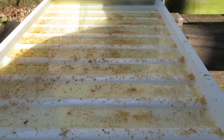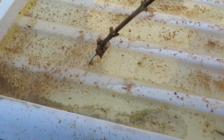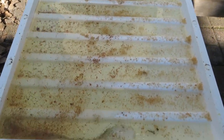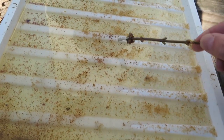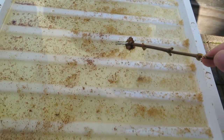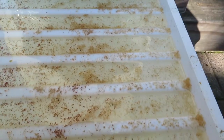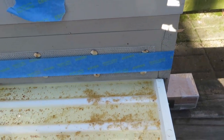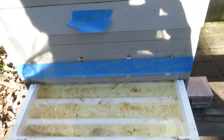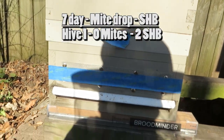Oh, I see a small hive beetle. There's a small hive beetle right here. And a sort of little winged ant as well. There's another small hive beetle, so that's two small hive beetles. This looks a lot like wax moth frass too, so when we get into there we'll need to look near the middle for that. Hive 1 has no mites but small hive beetles.